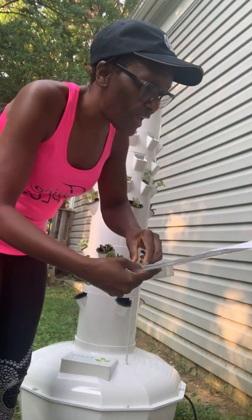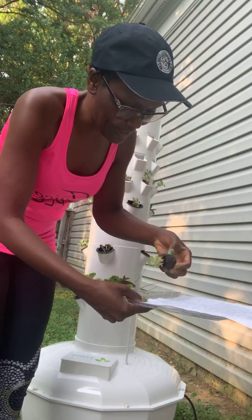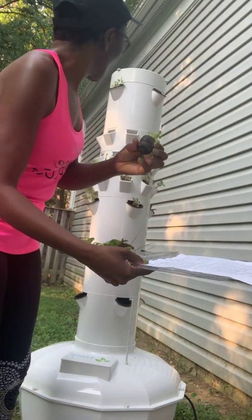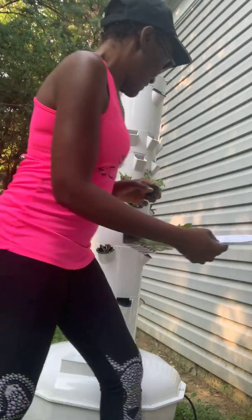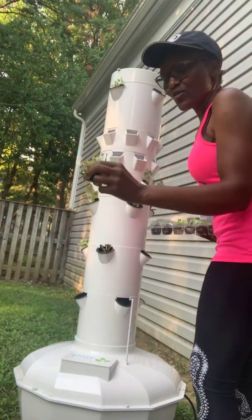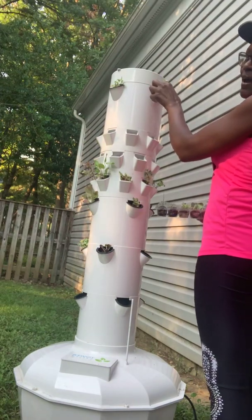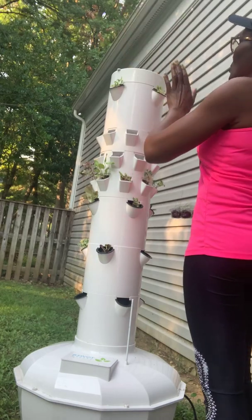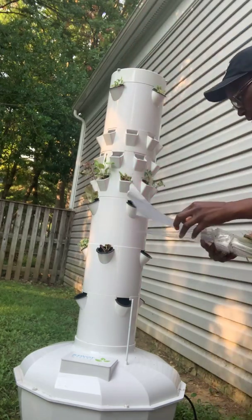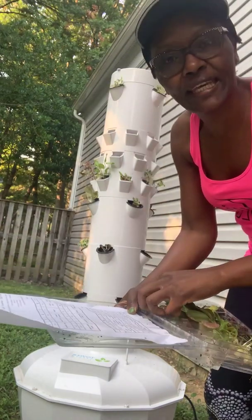And then I have, oh, I love my arugula. So I have my arugula here. Arugula is amazing. I told you this is the hard part, trying to figure out where each thing goes. So I think I'm gonna put my arugula up here. It gets really branchy, so maybe I'd rather keep it up there, okay? Yeah.